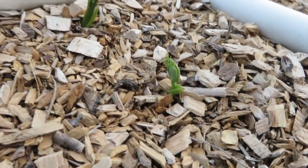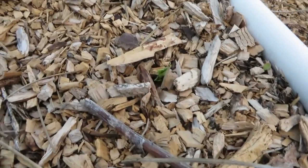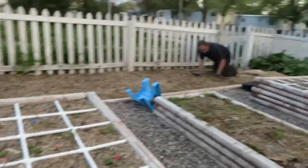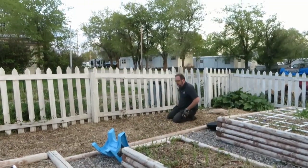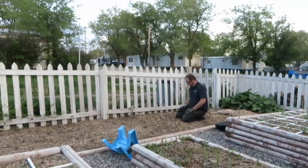Little pea. That's the first sprout I've seen. Another one. There's a few more. Justice's peas are coming up. What? Justice's peas are coming up.